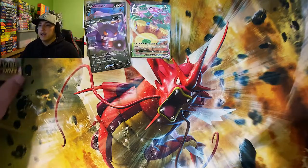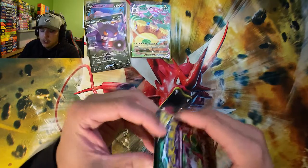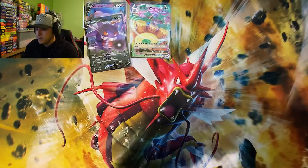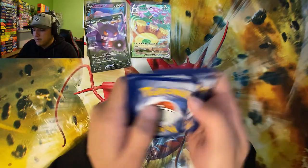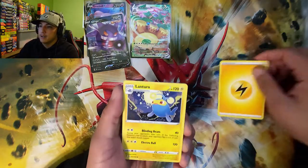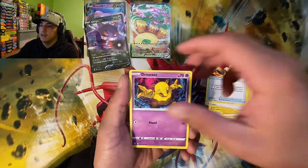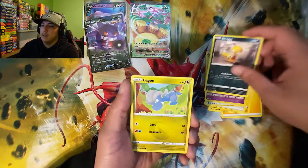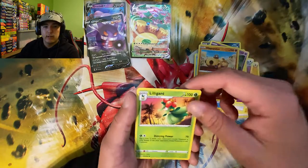All right, jumping into our last pack of Evo Skies. So you know the name of the game. Any evolution or that Ray would be lovely to get. So bam, there's the code card. And we'll take our four from the back. And let's do Fire. All right, Electric Energy. We got Lantern. Treasure Energy. Digging Gloves. Drowsy. Scraggy. Bagon. Woobat. Time Pull, Reverse Hippo, Lilligant non-holo.